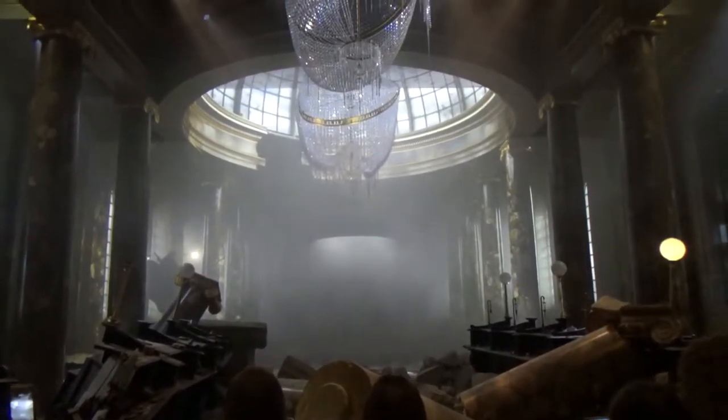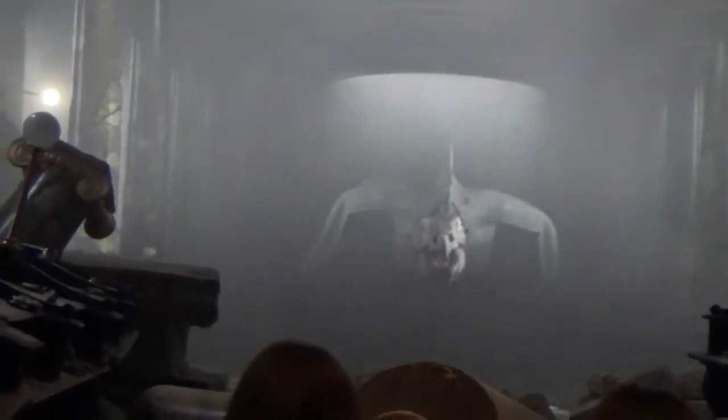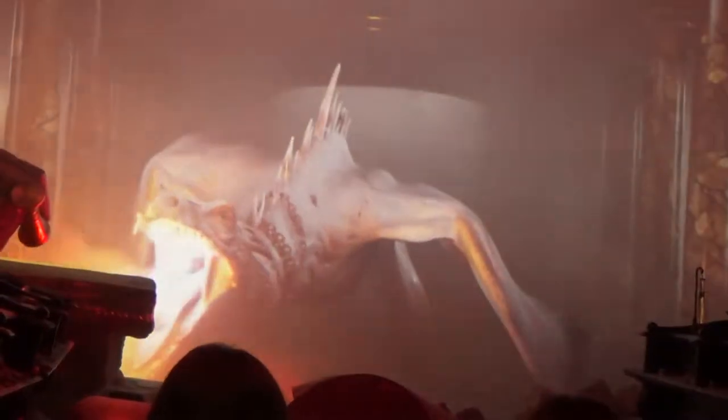Just gone into the next room and it's absolutely destroyed. Oh God, you can actually see. That's good. That was good.